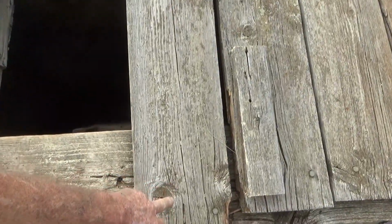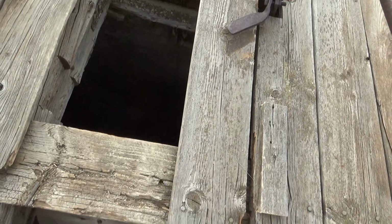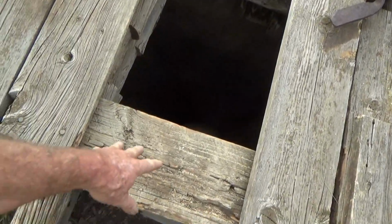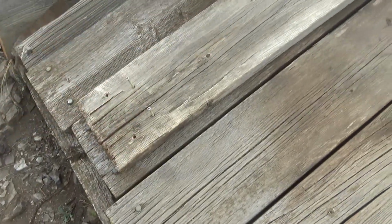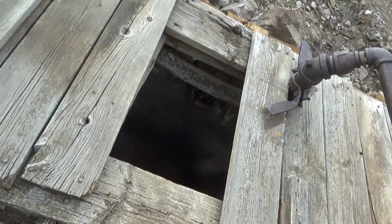Somebody pried this board off while we were gone. I had to replace it. This one here has screws. I can see why they took the one with nails, but that was kind of rude, folks.